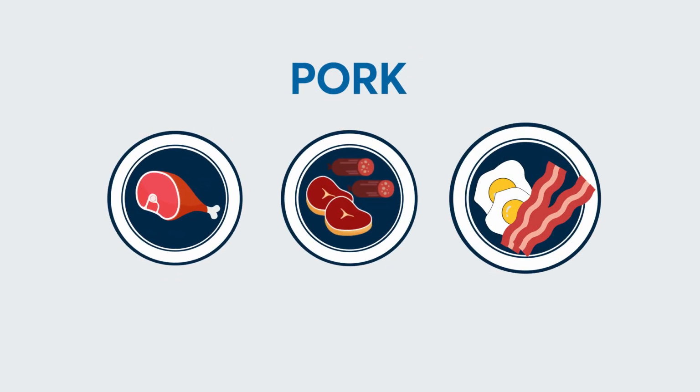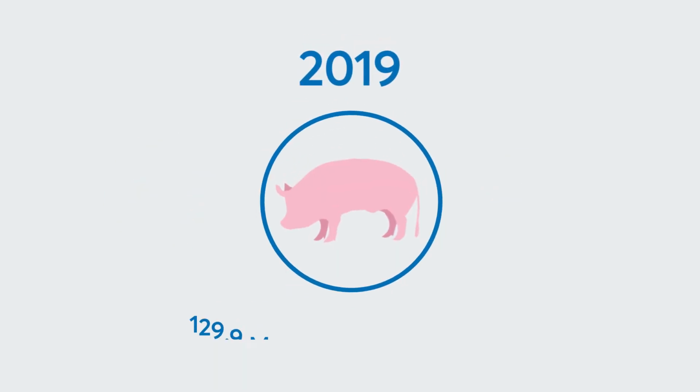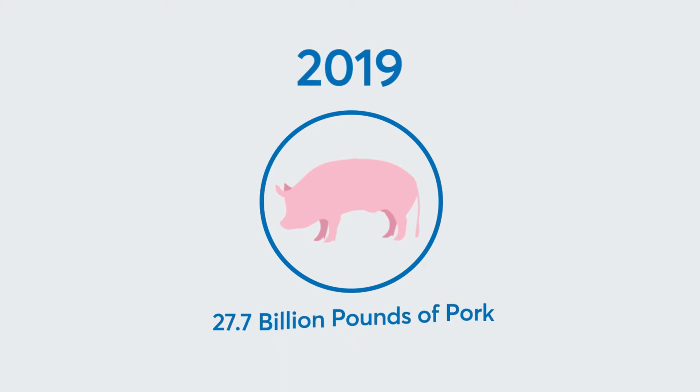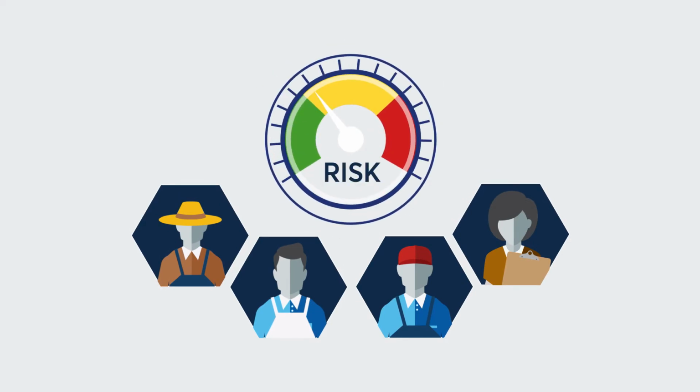Pork is the most consumed protein in the world, accounting for 36% of the meat consumed around the world. In 2019, the U.S. produced 129.9 million commercial hogs, or 27.7 billion pounds of pork. As the pork industry continues to grow to meet the increased supply and demand, how do those involved in the production, processing, and consumption of pork manage their risk?